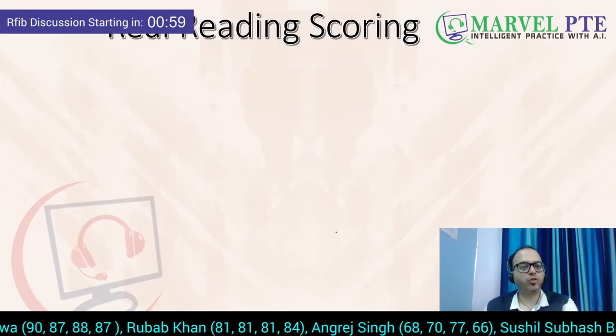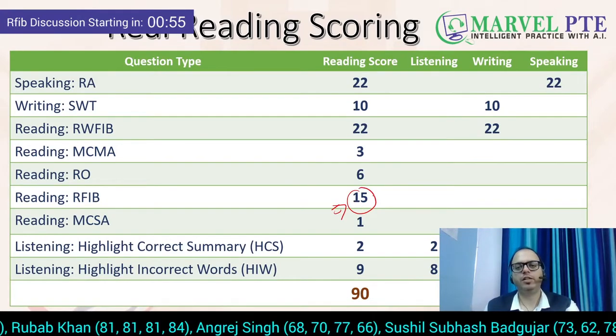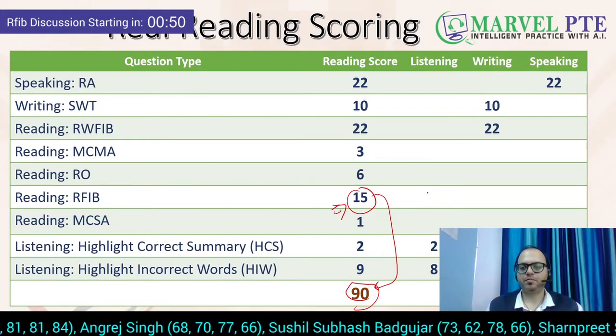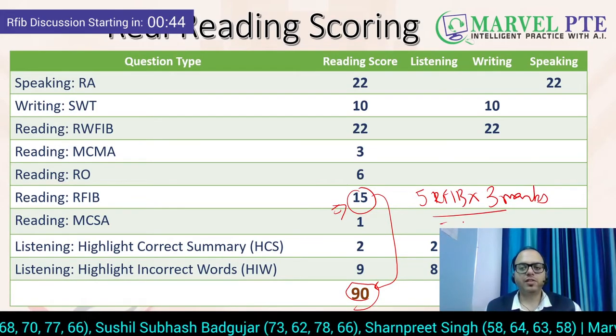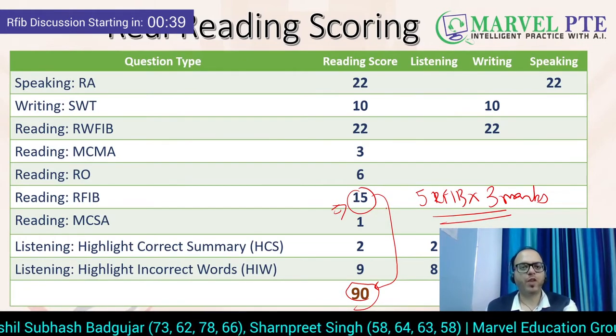Now coming to the scoring first, they are very important. How important? 15 marks. So 15 out of 90 come from your reading filling the blanks. So it means that if you are getting 5 reading filling the blanks, they will be worth 3 marks each. This is the reason you have to pay attention. You cannot lose focus for reading filling the blanks.